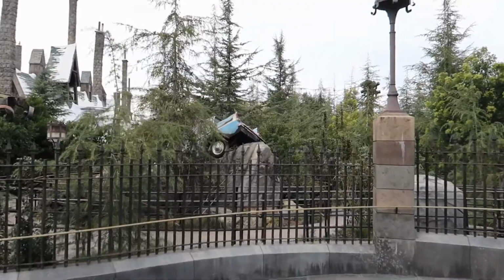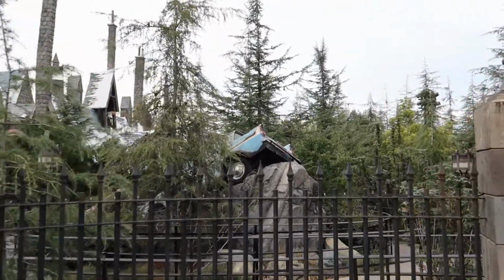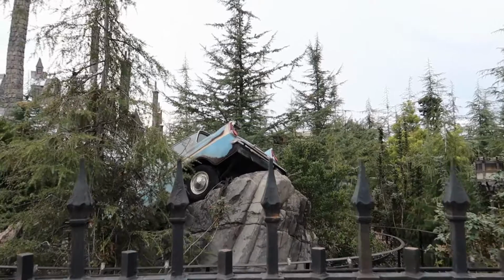Look at Ron. You need to learn how to drive, buddy. You're always crashing that thing.